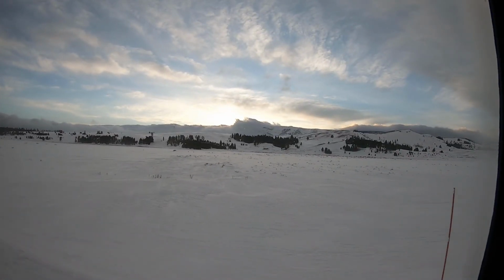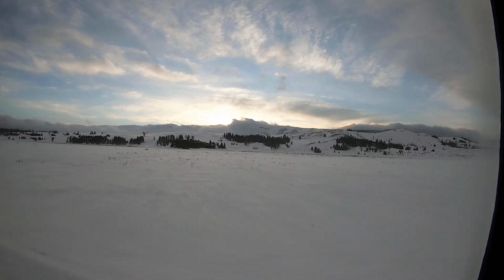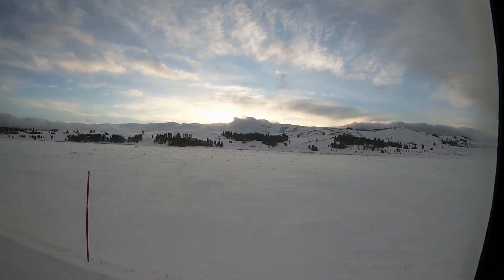We then enjoyed a gorgeous view of the sun setting over the snowfields of Yellowstone, while watching more herds of bison moving along in the distance.